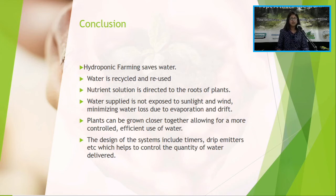So as we near the end of our presentation, I'd just like to recap what was discussed. I think we can all agree that hydroponic farming saves water. And here is why. The water is recycled and reused, as we saw in the recirculating and non-recirculating hydroponic systems. Nutrient solution is directed to the roots of the plants. Water supplied is not exposed to sunlight and wind, minimizing water loss due to evaporation and drift. Plants can be grown a lot closer together, allowing for a more controlled, efficient use of water. The design of the systems includes timers, drip emitters, etc., which helps to control the quantity of water delivered.